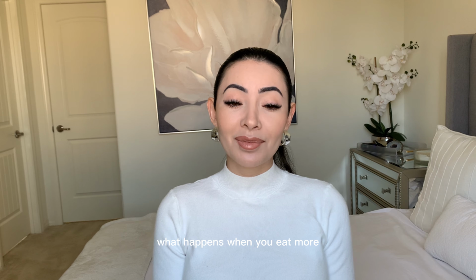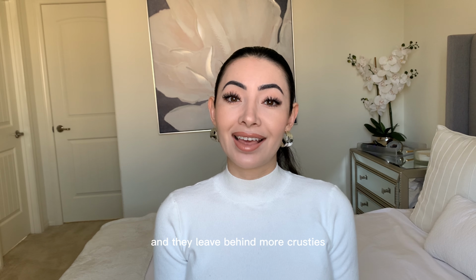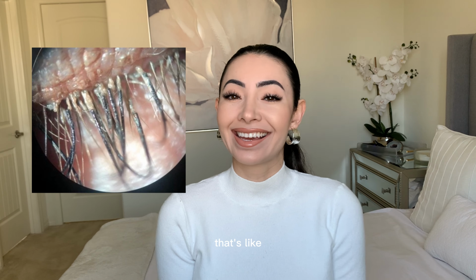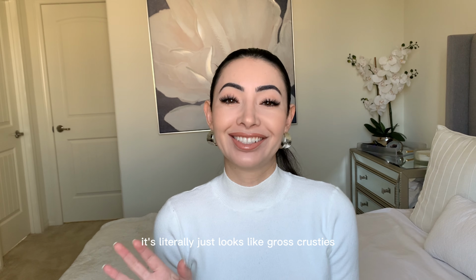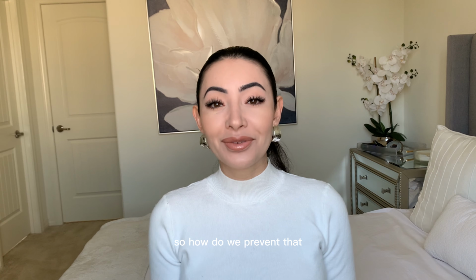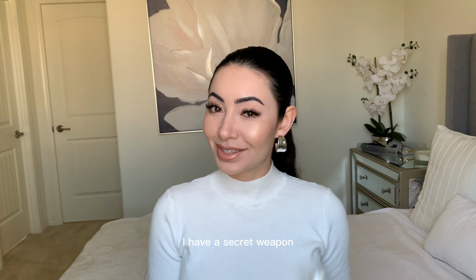What happens when you eat more? You poo more. So they poop on your eyelashes and they leave behind more crusties. Actually, this is like a disgusting mite poo residue. It literally just looks like gross crusties. So how do we prevent that? Because that's really gross. I have a secret weapon.